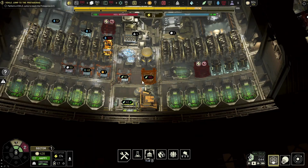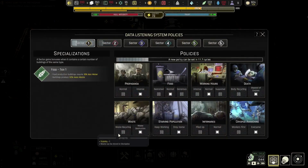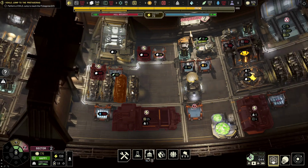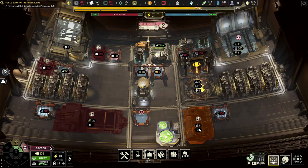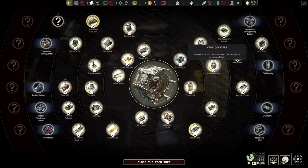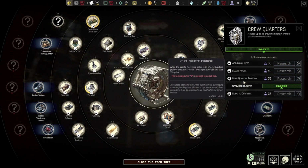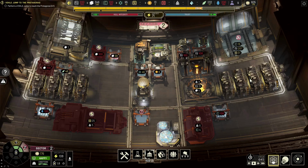Because of the policy that we can implement right here, everything that is normally being thrown away, like everything in one of these factories, like that waste right there, and this waste right here, and that waste right there. And as we dig around and play around a little bit in here, that protocol right there, if we research that, it will produce waste for us from every single house.